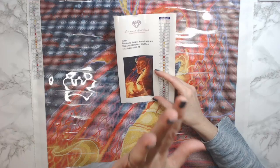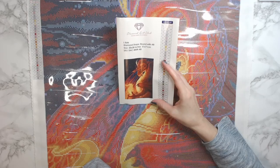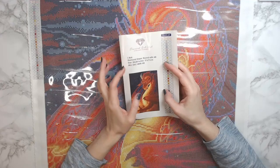I'm working on a square kit right now with them, and I have not had issues yet with the square drills. I don't have any knobbly bits or dimples or anything like that. But I mean, there's going to be some trash drill in every kit you get, and that's just how it is. But very minimal with Diamond Art Club. So that is why I really enjoy them.